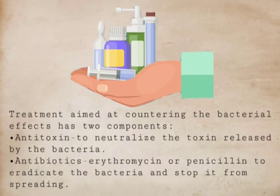The first step of treatment is an antitoxin injection. This is used to counteract the toxin produced by the bacteria. Your doctor will also prescribe antibiotics. It is the second step, such as erythromycin and penicillin, to help clear up the infection.